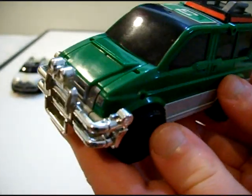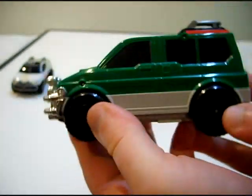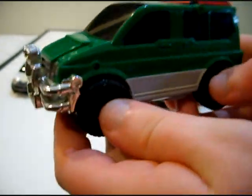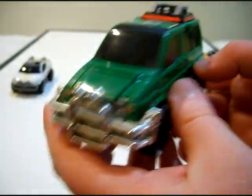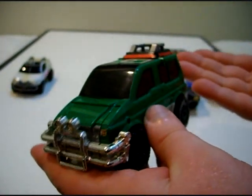Next up we have Desert Thunder. Desert Thunder for an SUV, or is this a family van? I can't really decide which one it is. I don't think it's an SUV. It might be. Clearly it was driven by soccer moms. I know it's a stereotype, but then again, that's why the stereotype exists.